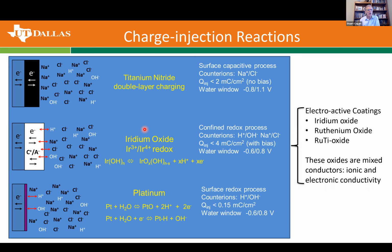Now, the more interesting Faradaic material, with all due respect to titanium nitride electrode aficionados, is prototypically described by iridium oxide. Iridium oxide has been around for about 30 years, something like that, and it is increasingly used in neurostimulation applications. It delivers charge to the tissue by virtue of a reversible iridium 3+ to iridium 4+ oxidation reaction that occurs within the bulk of the film.